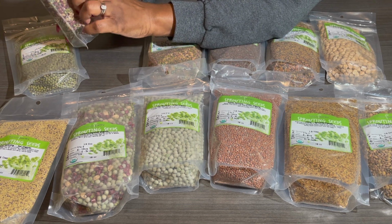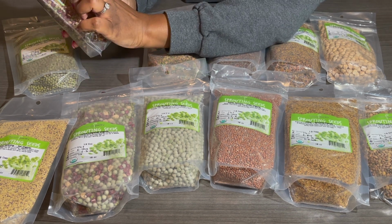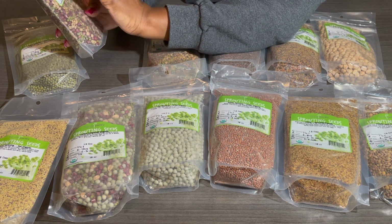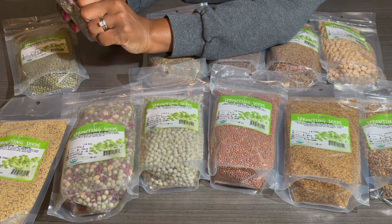Next up, we have the bean salad. High protein mix both in quality and quantity. Freshly sprouted beans are sweet and crunchy, so you can eat them straight as a raw, on-the-go treat or as a power booster to any meal. And it takes 2 to 4 days to harvest the bean salad.